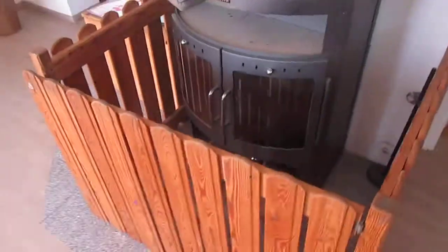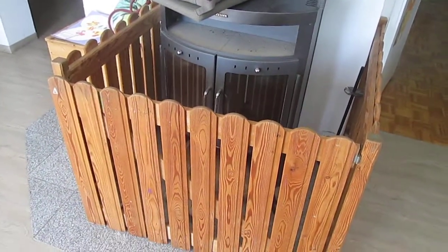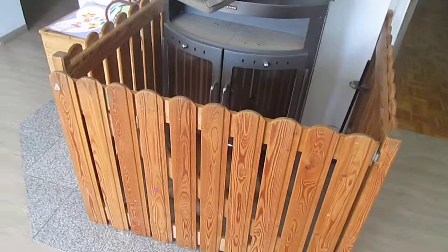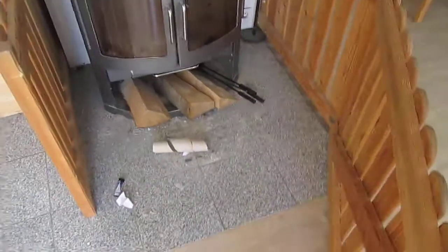Okay, and the next thing is this fence wall. This fence for the stuff. This is a very good fence, I love it.